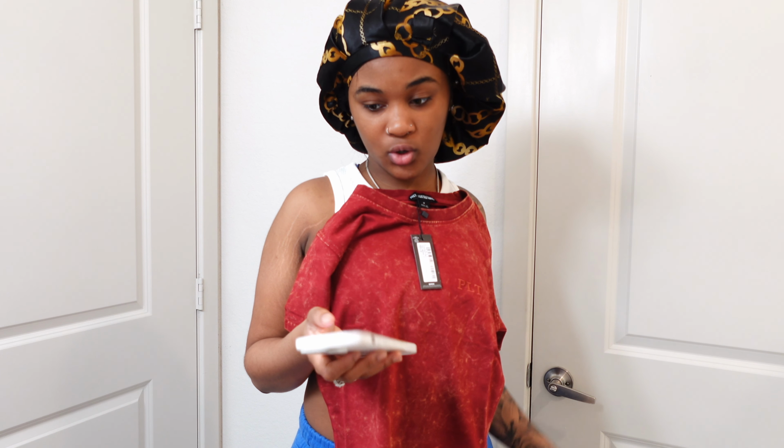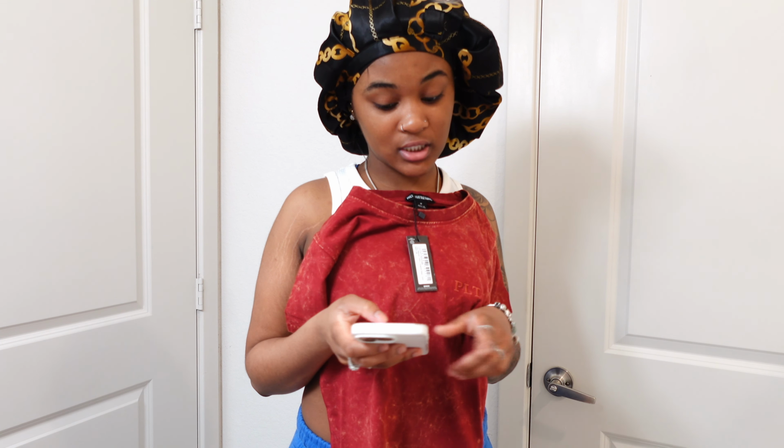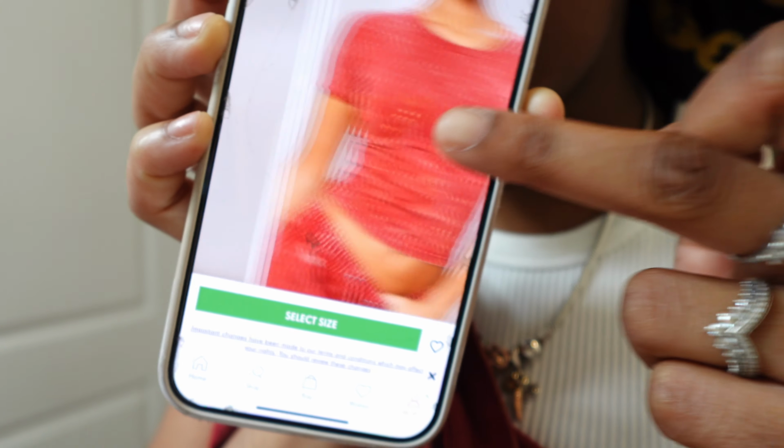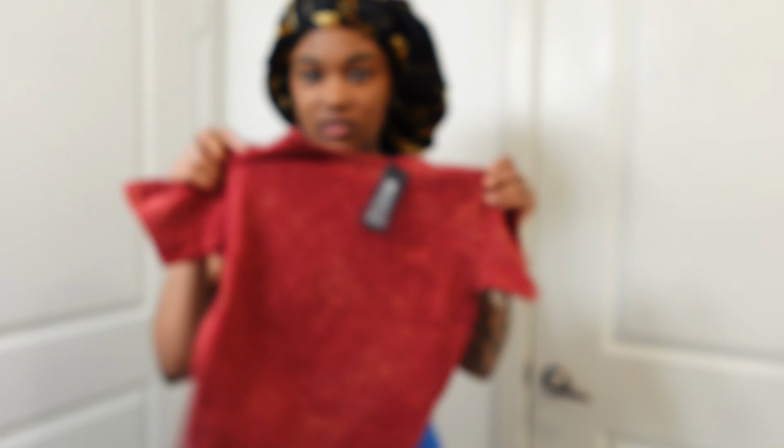let me show y'all how it looks on the thing. Let me show y'all how it looked on the thing, because Pretty Little Thing is really starting to play with the way that their clothes look online and then how they look in person. Do y'all see how bright and vibrant this looks? And you can actually see the wash in it. This is the outfit I was supposed to have. This is how it looks.